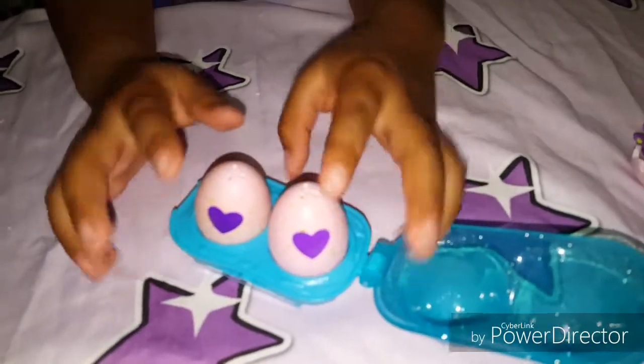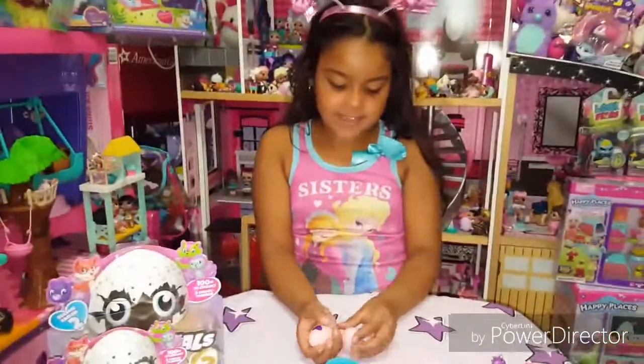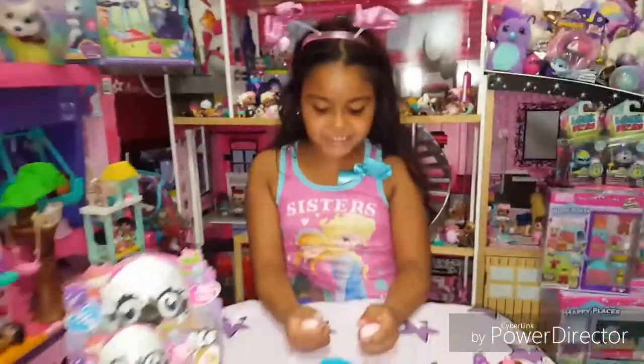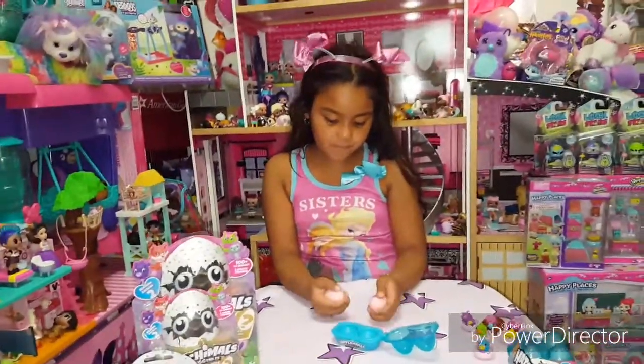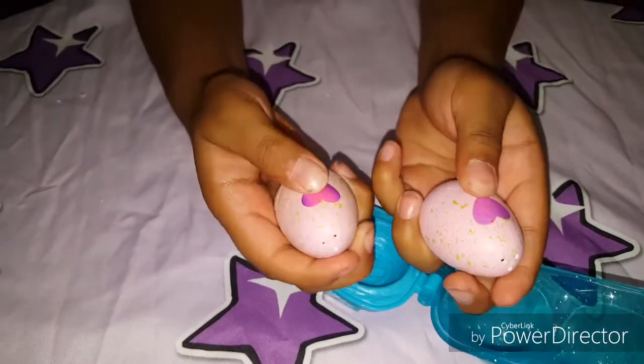Let's open. So it comes with two eggs. Yes, we got green splatters. Okay, so let's get hatching. Let's get hatching. Rubbing them at the same time.